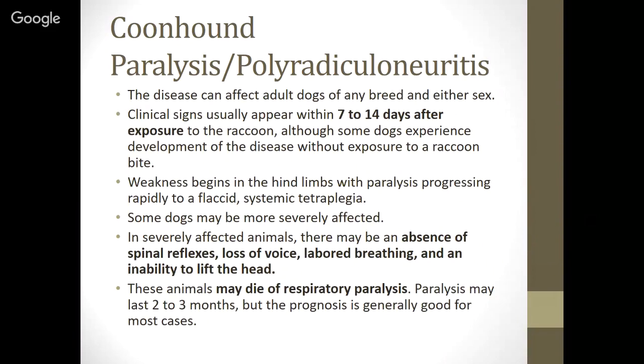Clinical signs appear within 7 to 14 days after exposure to the raccoon, although some dogs experience development of disease without exposure to a raccoon bite. Weakness begins in the hind limbs with paralysis, progressing rapidly to a flaccid systemic tetraplegia. Some dogs may be more severely affected.